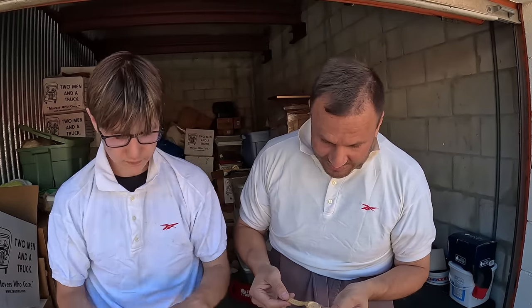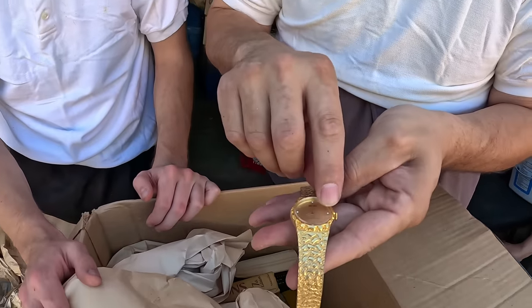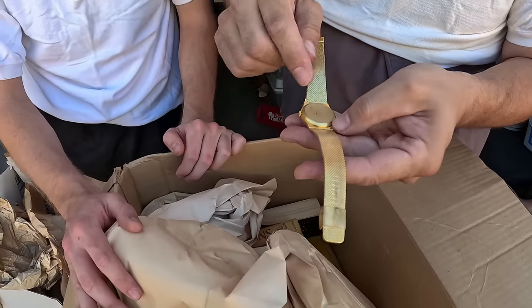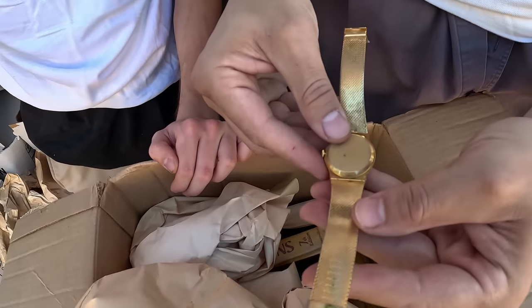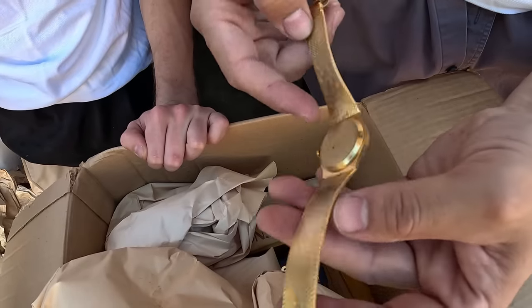Dude, I seriously think this is a gold Seiko. You got a diamond at noon, 3, 6, and 9. Wow. And where we're gonna find out if it's actual gold or not is if we can pop this right here, and it'll be listed underneath, which you probably know already, but I'm saying it anyway. It should be marked on the inside.